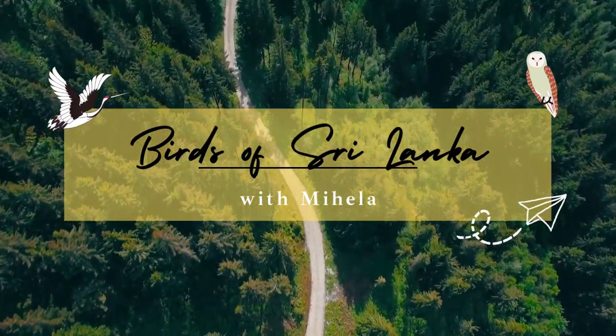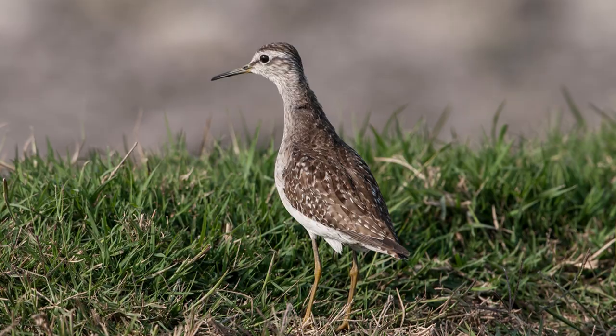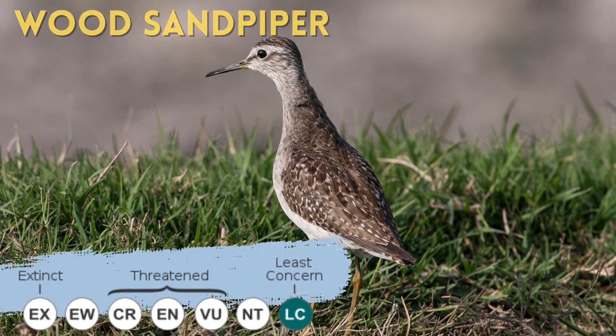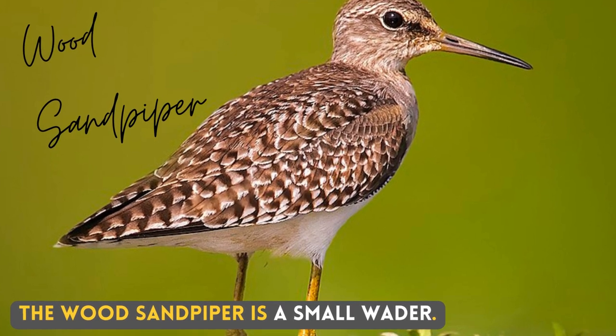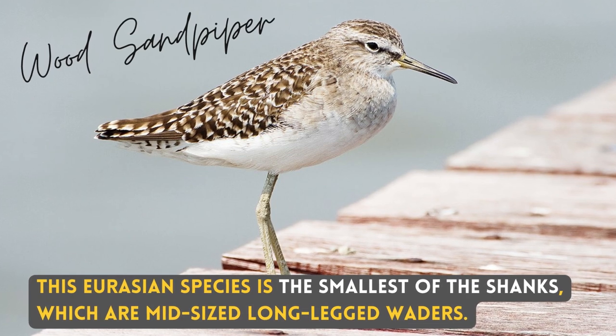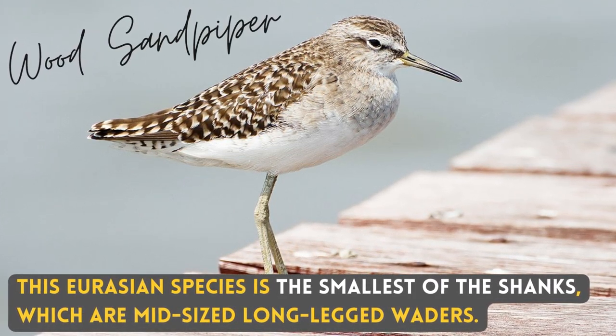Mihela. Today we talk about a bird that is difficult to identify among others. The wood sandpiper. The wood sandpiper is a small wader. This Eurasian species is the smallest of the shanks, which are mid-sized long-legged waders.